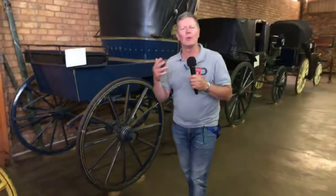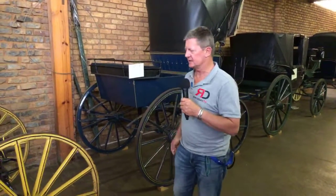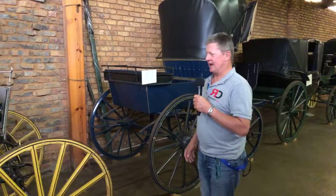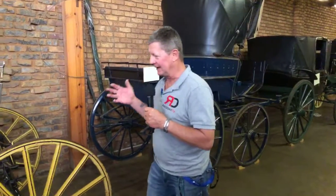And you know how in Formula One they talk about FRIC, which is the front and rear interconnected suspension, which was really a big advance to get cars to handle properly. Well, in 1879, here is a buggy.